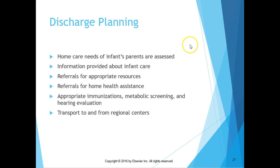Discharge planning. A lot goes into the discharge planning. A ton goes into the discharge planning. Home care is assessed. The parents are assessed. They do go through major teaching information. They have referrals. Sometimes people come with a billy blanket to their house. The apnea monitors. A lot of times nurses will come into the home and assist them. And so then we also make sure that they have all of their regular routine screening exams before they go home, their PKU and their hearing screen, and of course their hepatitis B vaccine if we can.